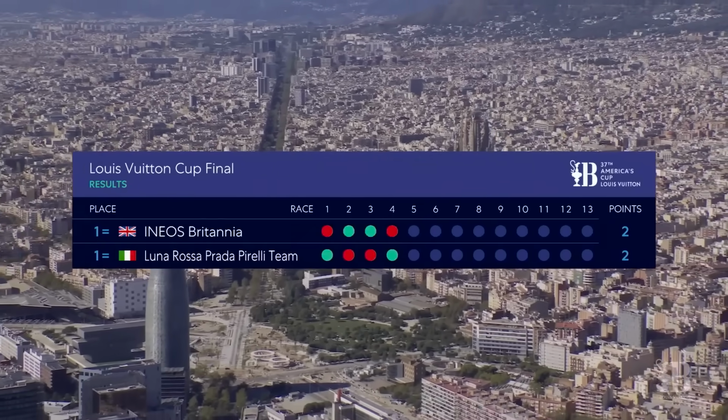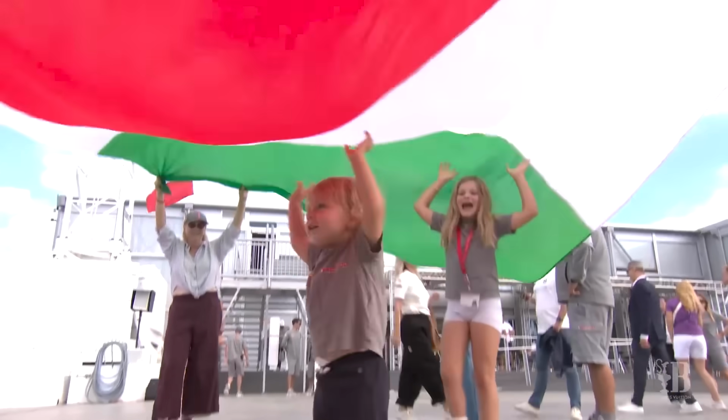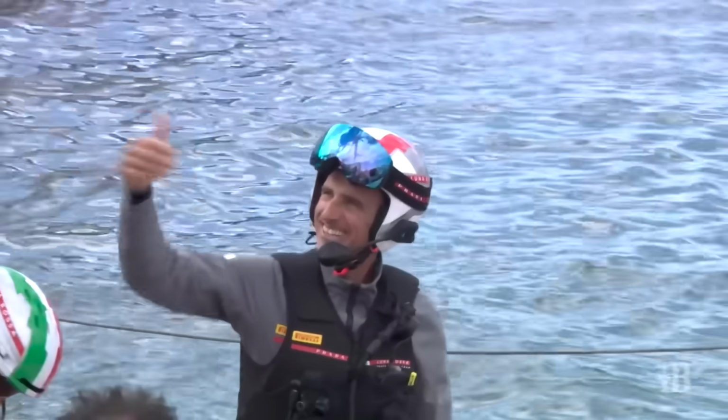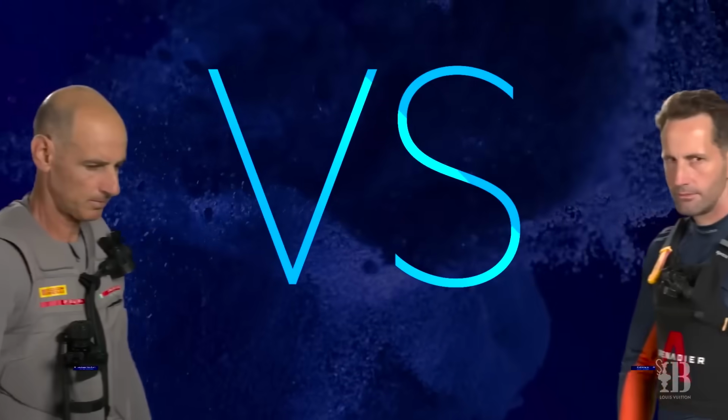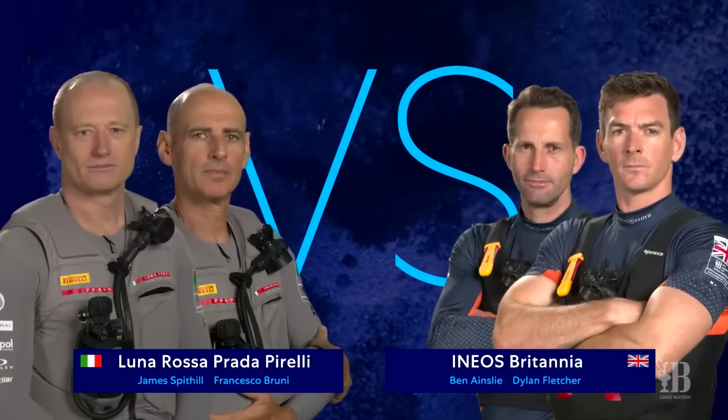Both teams are now drawn 2-2. Strong winds are set to deliver another rollicking day on the water. So let's head to the start box. Luna Rossa Prada Pirelli has port entry. Ineos Britannia is on starboard.